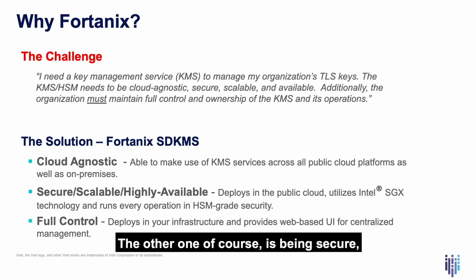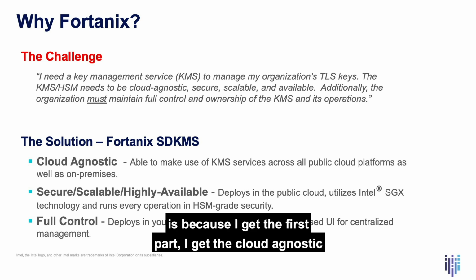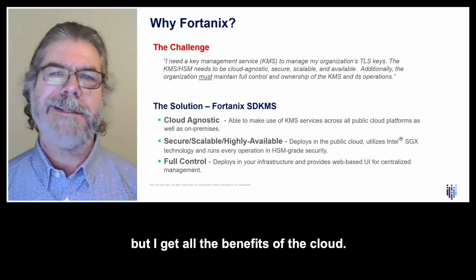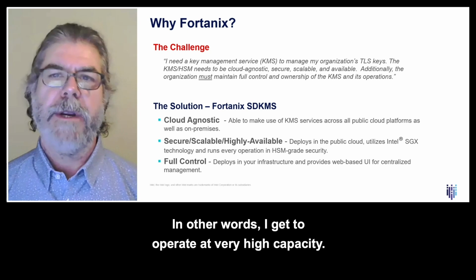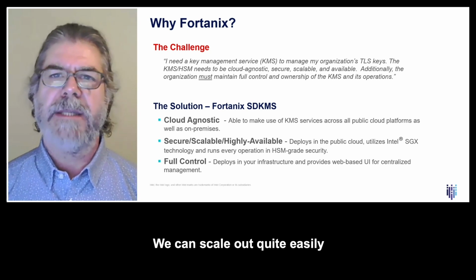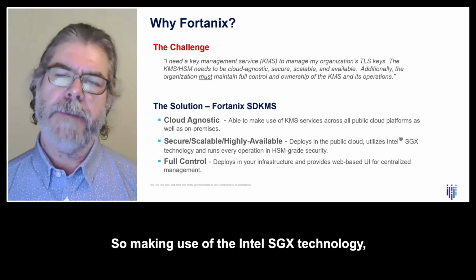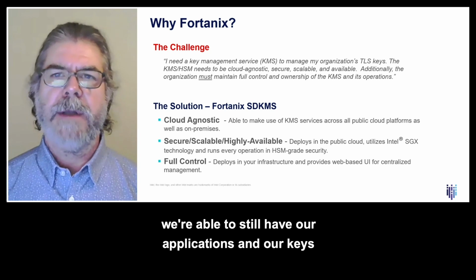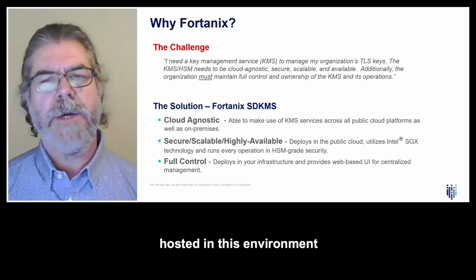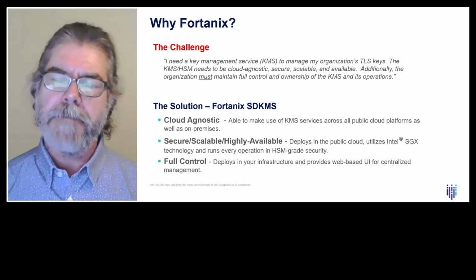The other one, of course, is being secure, highly available and scalable. And this is where the cloud really shines. And this is really the beauty with Fortanix, because I get the first part, I get the cloud agnostic, but I get all the benefits of the cloud. In other words, I get to operate at very high capacity. We can scale out quite easily with the Fortanix system in the cloud, and it's also very secure. Making use of the Intel SGX technology, we're able to still have our applications and our keys hosted in this environment, but in a very secure, isolated manner.